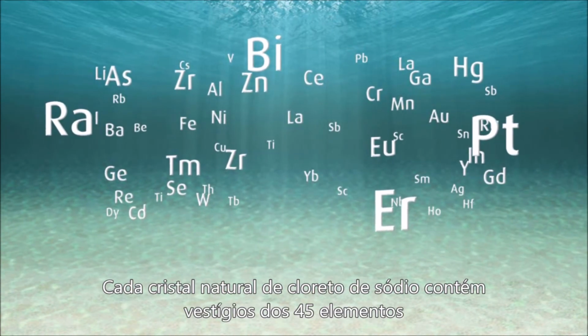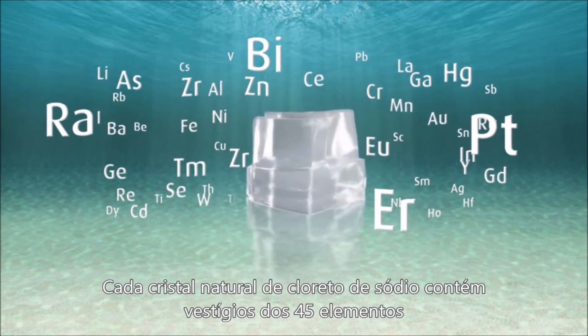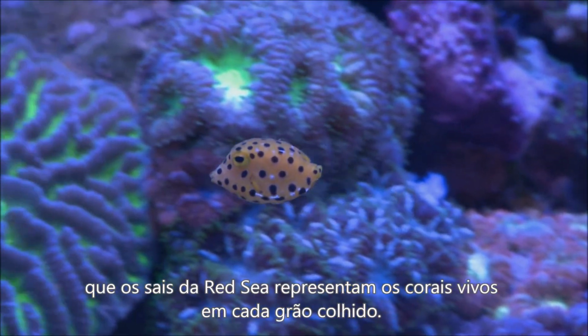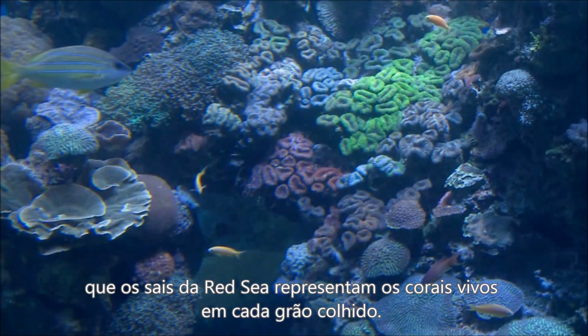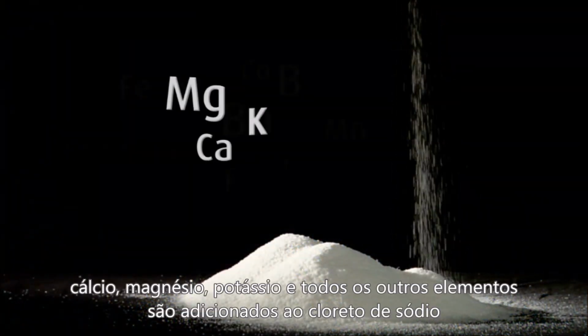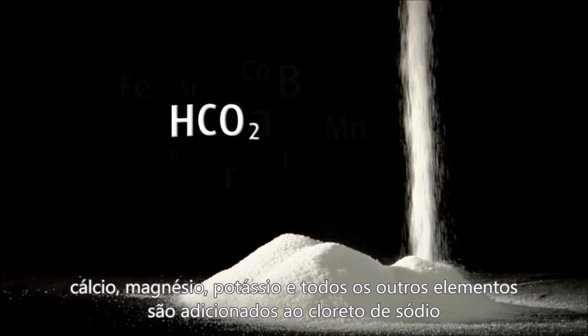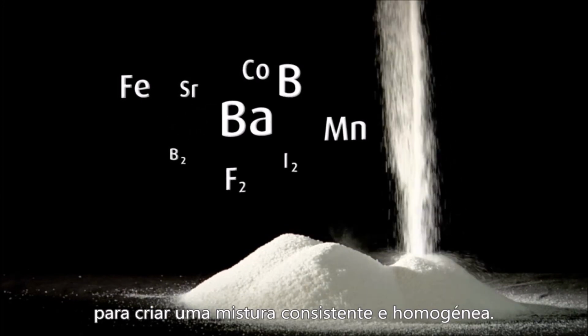Each crystal of the natural sodium chloride contains traces of 45 of the elements that are in the waters of the Red Sea. That's why we say Red Sea salts carry the living reef in every harvested grain. In the next stage of the process, calcium, magnesium, potassium, and all of the other elements are added back to the sodium chloride to create a consistent, homogeneous mix.